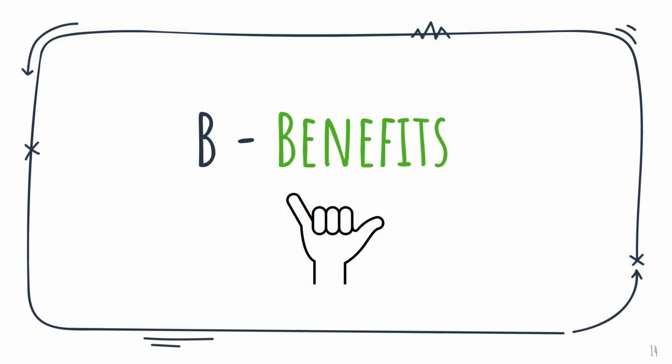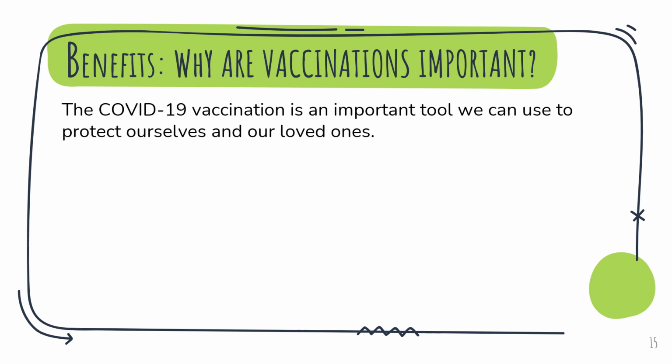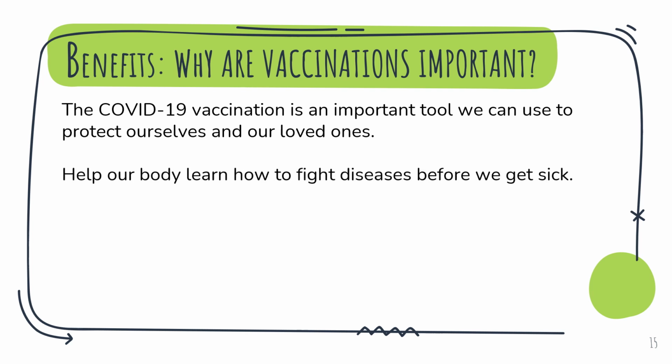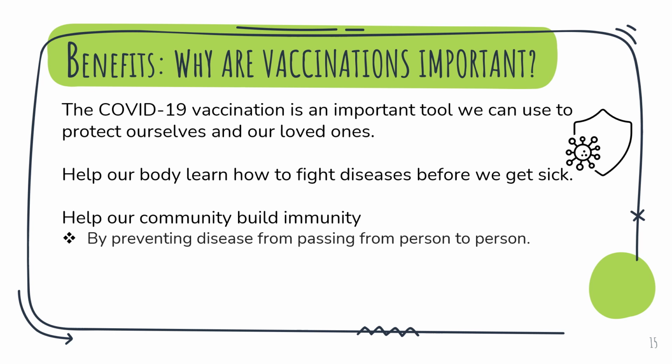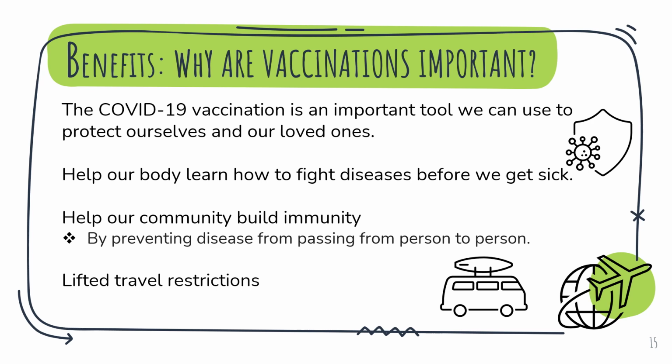Let's talk about the benefits of vaccinations. Why are vaccinations important and why should we care about them? In our world today, the COVID-19 vaccination has become an important tool we can use to protect ourselves and our loved ones from COVID-19. Vaccinations help our body learn to fight diseases before we get sick with them. They are also an important tool for society because they can help build immunity in a population against a disease by preventing the disease from passing from person to person. Getting a COVID-19 vaccination also allows us to travel more safely and without as many restrictions.